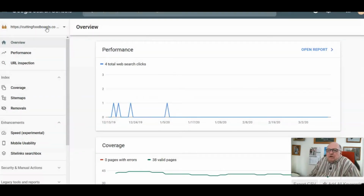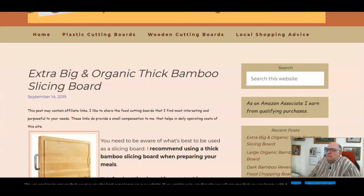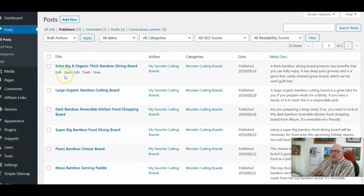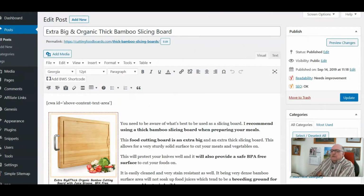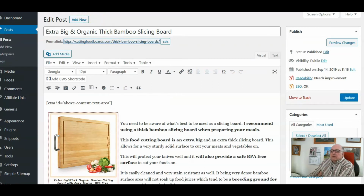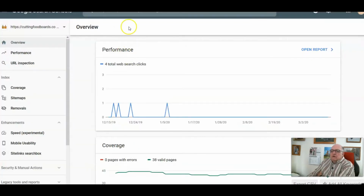So I've come to one of my sites, and I've brought this up so you can see what it looks like. I've got this post I published last September, and I want to index it to be ranked by Google. So I go into where the post was published, and I find it here. Then I'm going to copy this link, and go back to the Google overview.